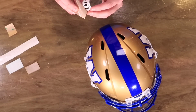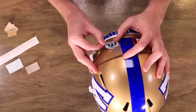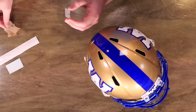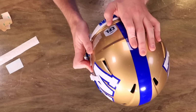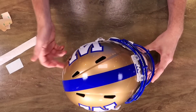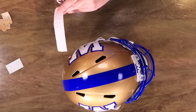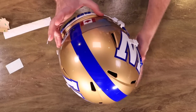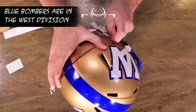CFL decal. Our warning decal. We're going to put the numbers down here. The Blue Bombers use a blue number to match the rest of theirs. We're going to use some white numbers, and we're going with 30. You want to tell the folks why, Steve? Well, 1930 was the year the Winnipeg Blue Bombers came out, but they were called the Winnipeg Football Club. So, 1930.